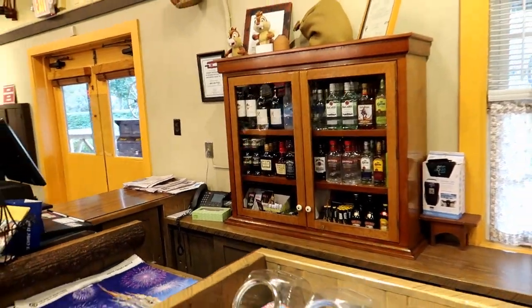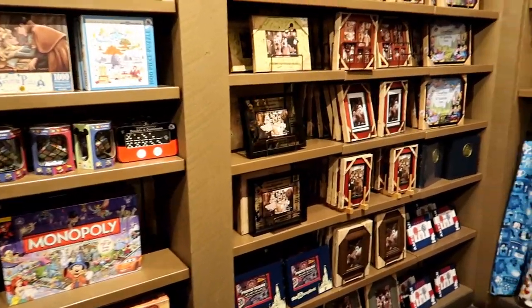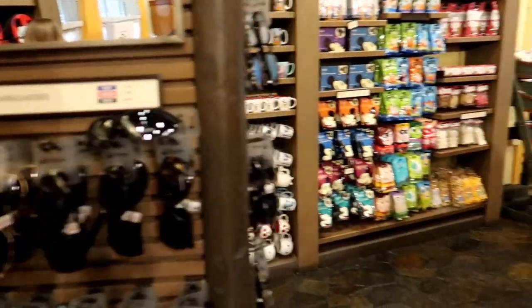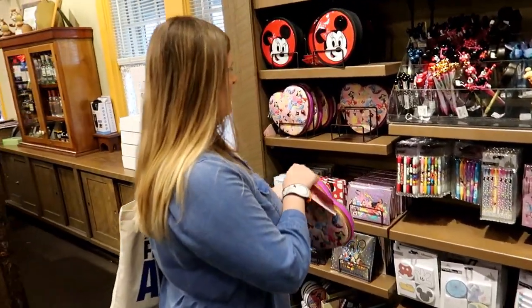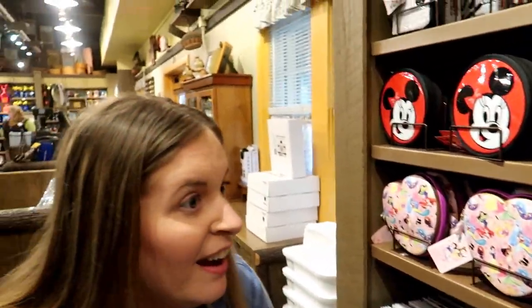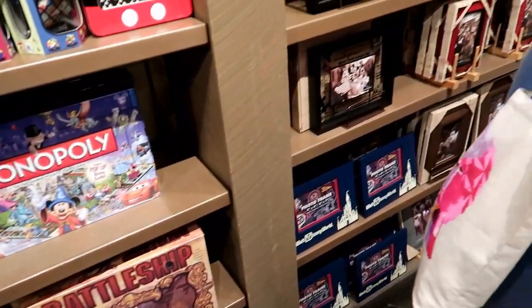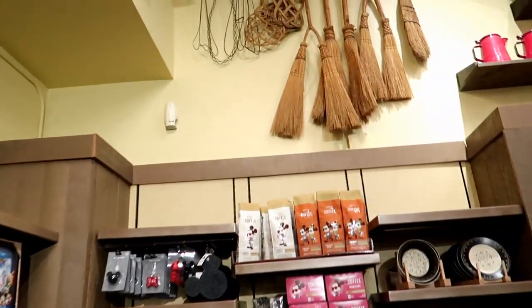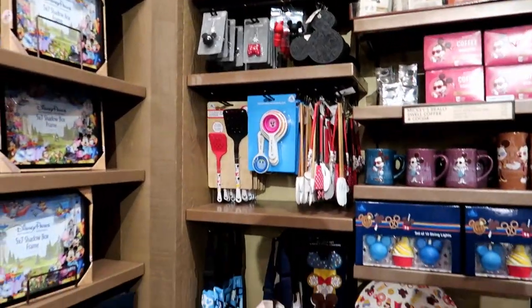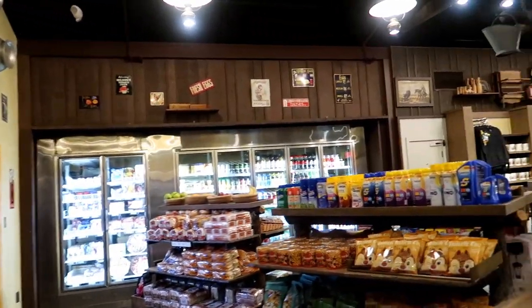Got you some booze if you want it behind the counter. What'd you find? Little princess heart shaped CD case. It's pretty neat. Obviously, because if you're camping out and want something to do, that's not a bad idea. The custom cooking stuff, because you might be cooking here. And food and stuff like that, of course.